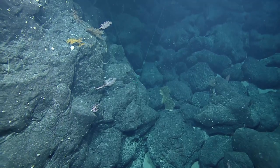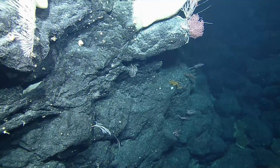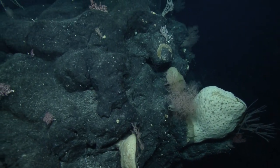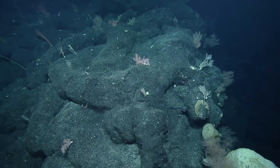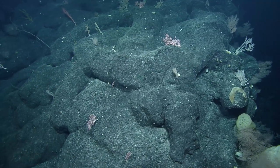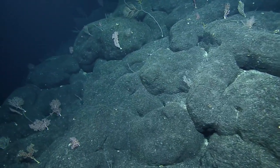Ooh, there's the cliff. Beautiful. Ooh, big sponge and anemone. Wow, this is a nice shot. Yeah, that's what I expected to see most of the time with this cliff. This is definitely a nice scarp. Oh, this is incredible. Beautiful lava tubes on the backside here.